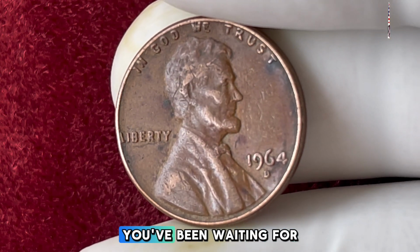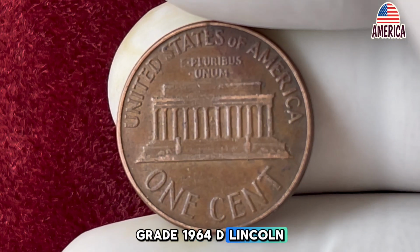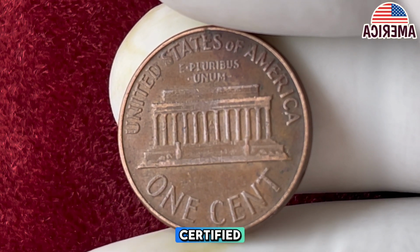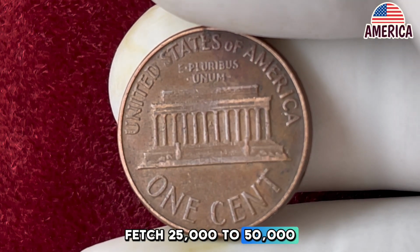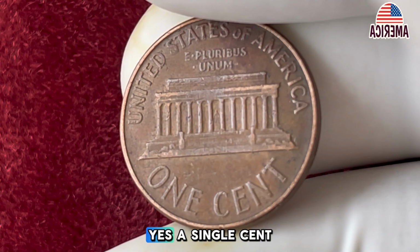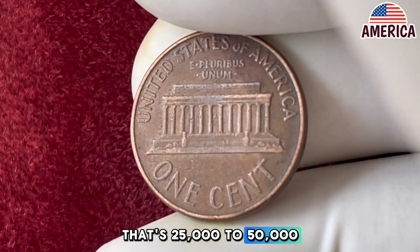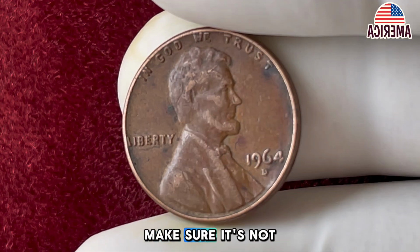And here's the number you've been waiting for. A rare, high-grade 1964 D Lincoln penny from a proof set condition, mint state, flawless, certified, has the power to fetch $25,000 to $50,000. Yes. A single cent. That's $25,000 to $50,000 US dollars. So before you spend another penny, make sure it's not one of these.